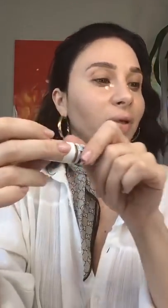This is the True Blend concealer, and how many colors do they have? I have it somewhere. Sorry you guys, I have notes. They have 30 colors. I want to make sure I give you guys all the information.